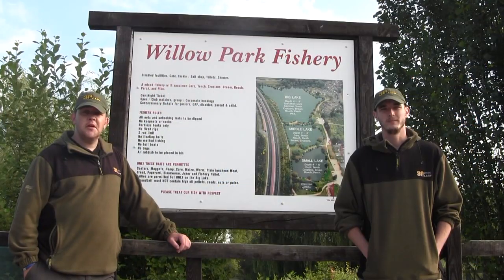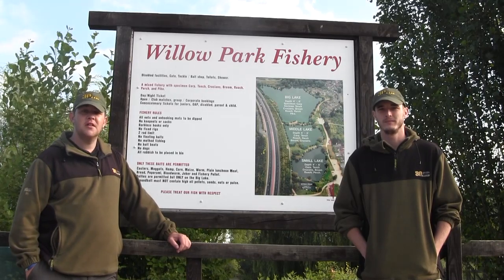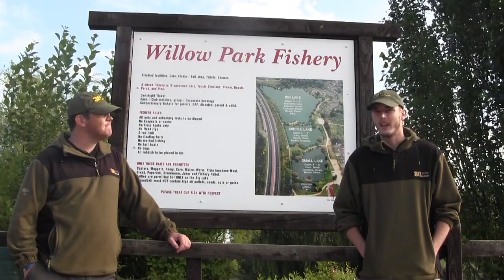So we just arrived at Willow Park Fisheries, which is just off the M3, on the Hampshire and Surrey border. It was quite an easy drive, only took us about an hour and 15 minutes. Yeah, it looks a lovely place.